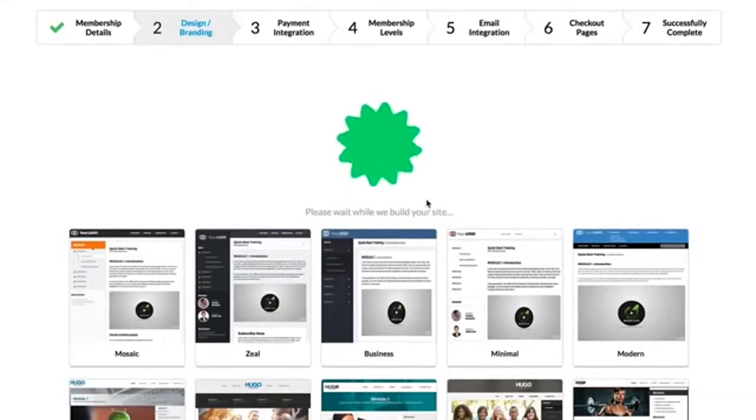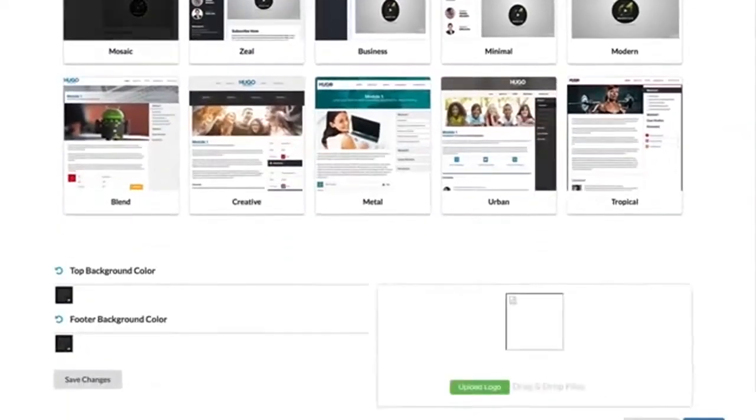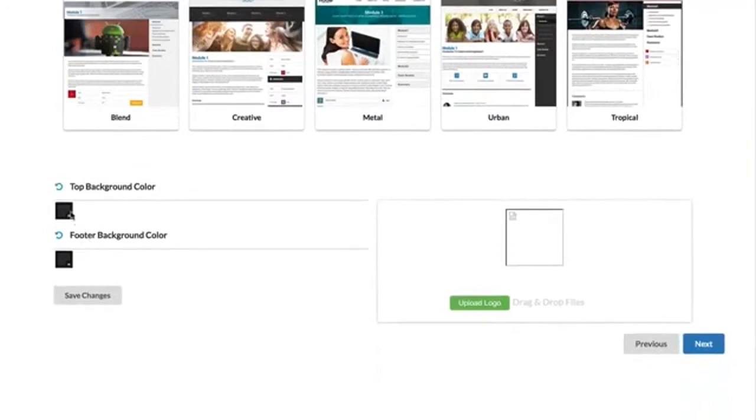Each of these themes will work with however you lay it out with your navigations and options. And so once you've selected your design, you can choose the background color, the footer background, and you can also upload your logo so it shows up inside of the members area.